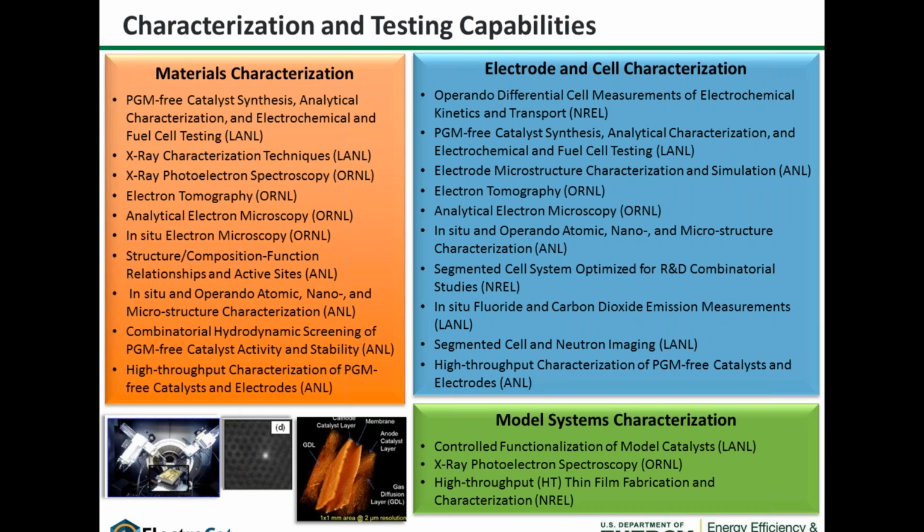Then at Los Alamos, there is in situ fluoride and carbon dioxide emission measurements capability, which is relevant to degradation of the carbon and ionomer-based electrodes. And then as well, also segmented cell and neutron imaging. And finally, the high throughput characterization at Argonne is very relevant to electrodes and cells. Now, model systems characterization includes controlled functionalization of model catalyst, that is by the so-called enable method. Then X-ray photoelectron spectroscopy at Oak Ridge, and high throughput thin film fabrication and characterization at NREL, which is in gas phase in a high vacuum.